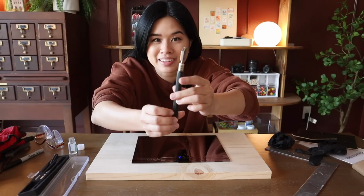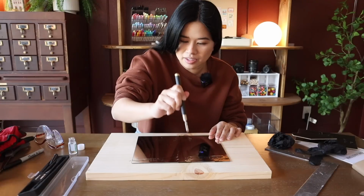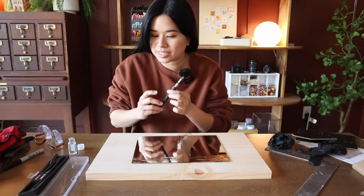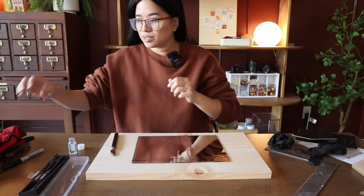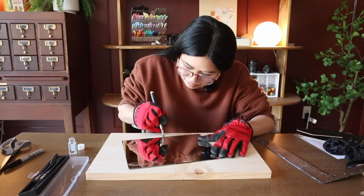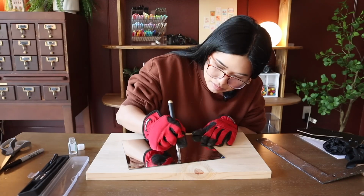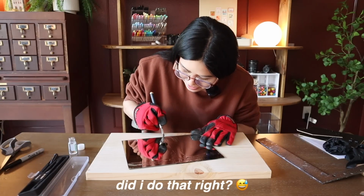So this is what our glass cutter looks like. You basically just need to score it along the line and then it should give you a clean break. So that's what I'm hoping for. Oh, I'm so nervous. Did I do that right? Is that all I need to do?